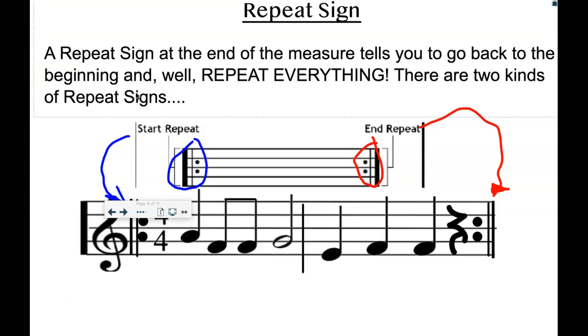But what if I wanted to use those same notes again, sorry, I jumped ahead there. What if I wanted to use those same notes again, but didn't want to write them over and over and over again? Well, we use what's called a repeat sign. And a repeat sign tells you to go back to the beginning. We did talk about this before.